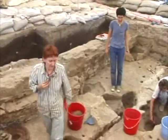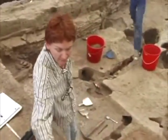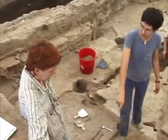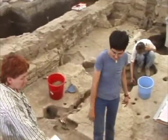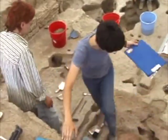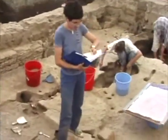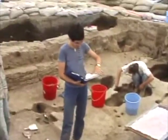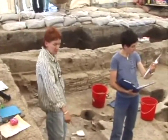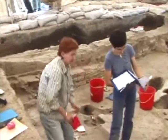Okay, let's give them 778. Okay, we'll give you another sample, and the unit number is this one. No, that's the floor around. Do you want the floor around the oven, or? No, we want the inside. The floors. Okay. So that unit will be the floors and the base of this fire installation right here.